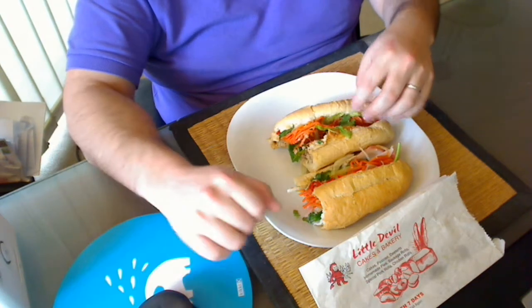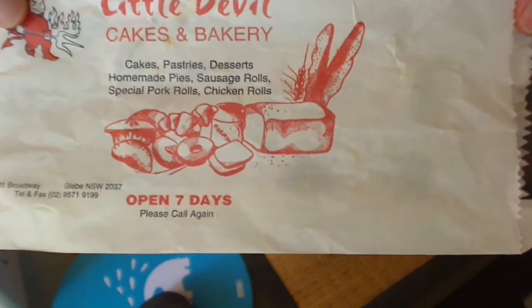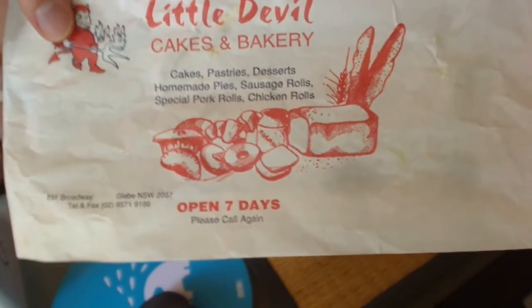So anyway, that's a pork roll and meatball roll from Little Devil Cakes and Bakery. They're open 7 days. You can look them up on Google without a problem.